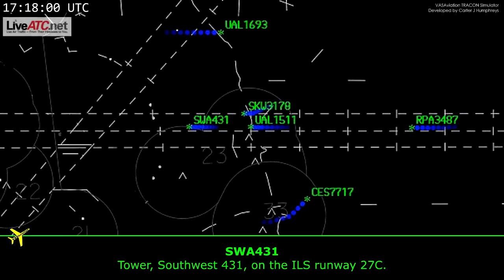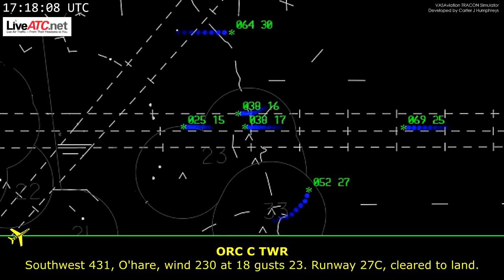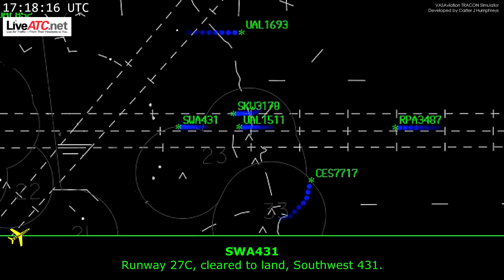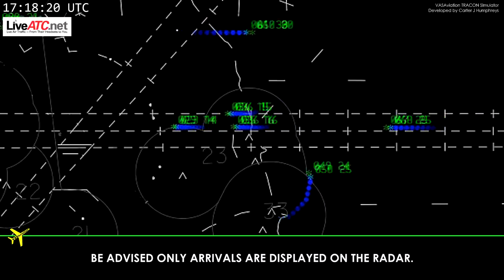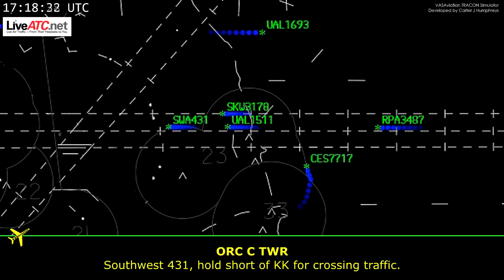Tower, Southwest 431 on the ILS runway 27 center. Southwest 431, O'Hare, wind 230 at 18, gust 23, runway 27 center, clear to land. Runway 27 center, clear to land, Southwest 431. Southwest 431, hold short of Kilo Kilo for crossing traffic.